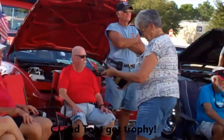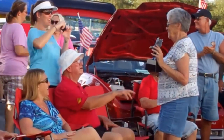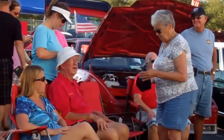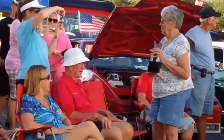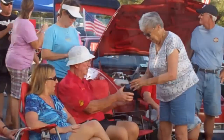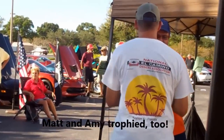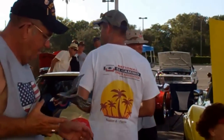Ed Pisano, 1986, Monte Carlo SS. Tom Holloway, 1994, Corvette. Our next award goes to Keith Anderson with a 1992 Camaro.